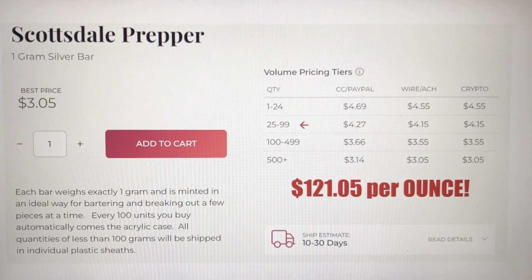So we'll use that cost here at $4.27 a gram. Multiply 99.223 times $4.27, and we come up with a total of $423.68. Divide that by 3.5 ounces, and we come up with a whopping total of $121.05 per ounce of silver. I mean, we're starting to get into SD Bullion pricing territory for this whopper of a ripoff.